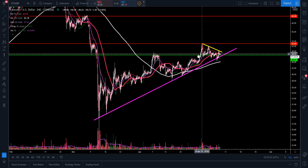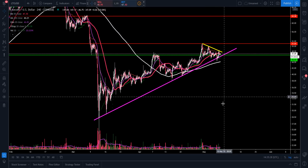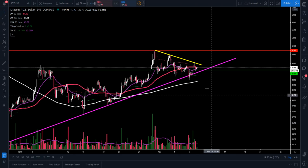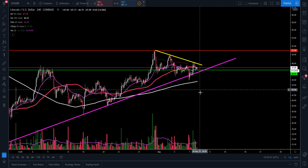We've been consolidating, just fighting over this area for such a long time now. You can see we had tweezer bottoms where we almost came down and tested this 200 moving average we've been talking about on the 4-hour for quite a while. But the candles yet again now are going to start to get a little bit tighter, and we're going to wait to see. We need to break out of these lower highs for this short-term downtrend. So that's where we have a little mixture here.